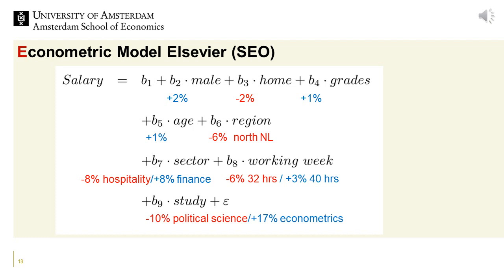And here is perhaps a more traditional econometric application. How does a person's gender, working place, school grades, age, etc. affect their salary? What you see on this slide is a so-called linear regression model, constructed from real-world data. And it suggests, among other things, that studying econometrics has a highly positive effect on a person's expected salary, unlike studying political science, which seems to have a negative effect.